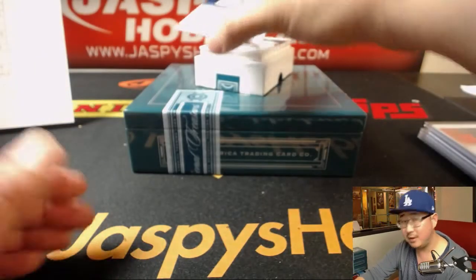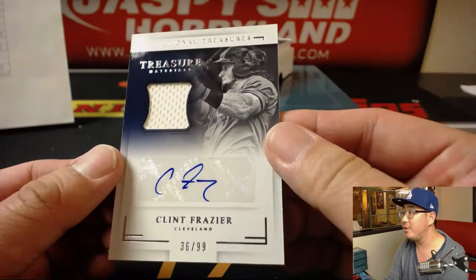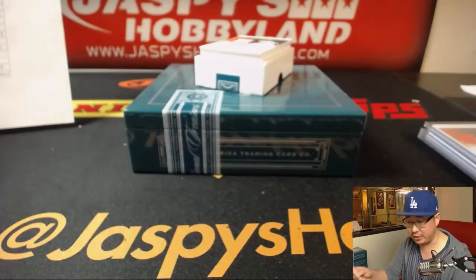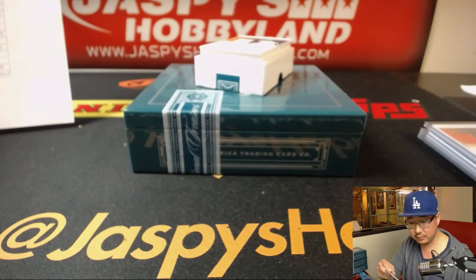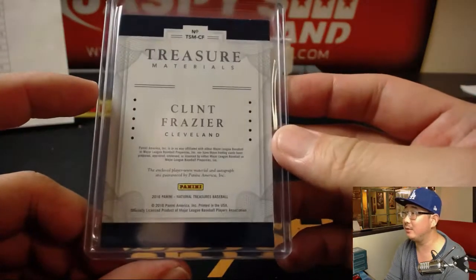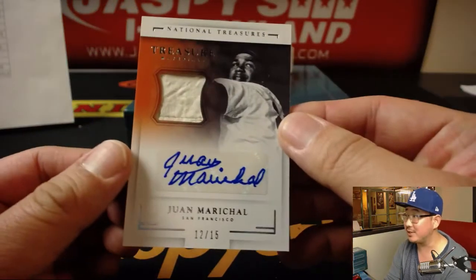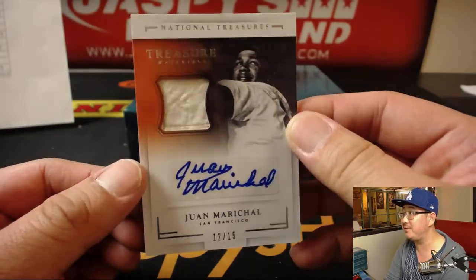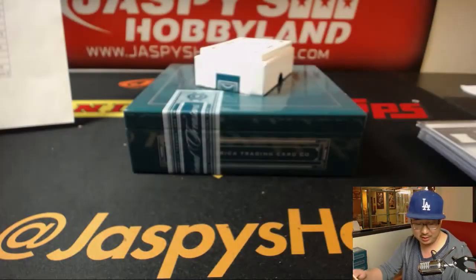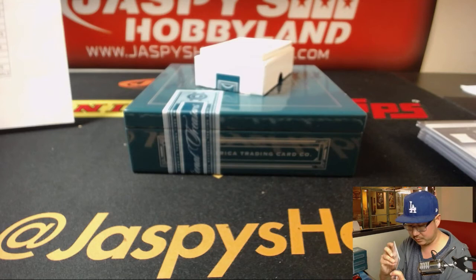And a nice Indians edition of Clint Frazier. 36 out of 99. Nice Clint Frazier. Paul Cool Whitlock with that one. More Giants. More Oppo Joe Mojo. 12 out of 15. Jersey and auto. Juan Marichal. It's another one for Daniel Anderson.